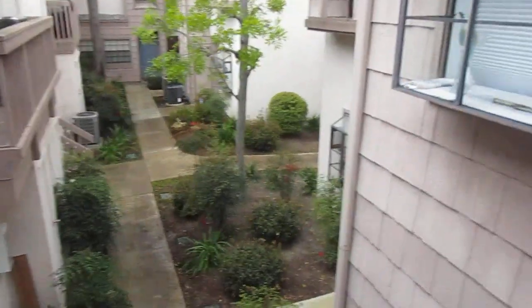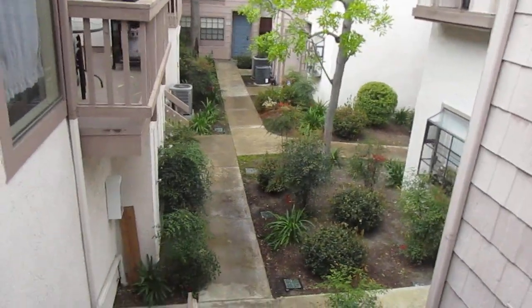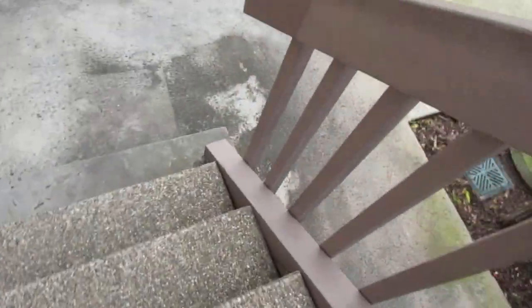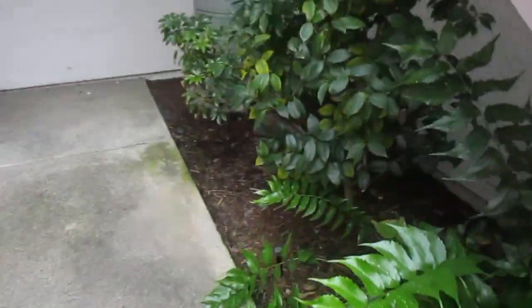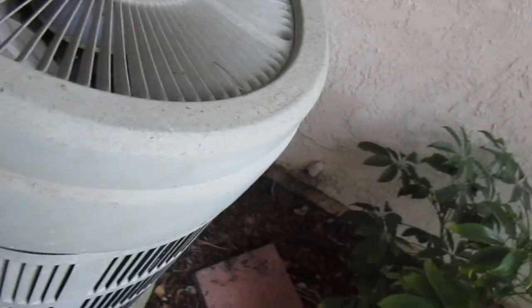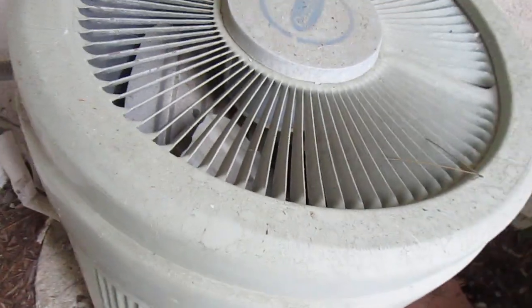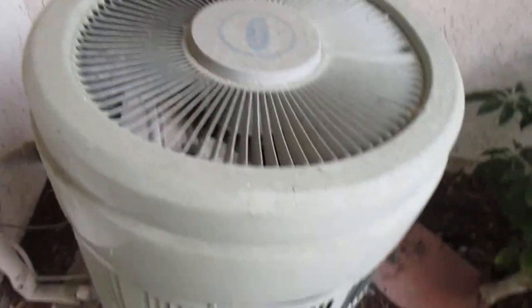Alright guys, so if you can't tell already, I am in another HVAC heaven. I'll show you our air conditioner first. This is another complex, a condo complex. This is an old 80s Carrier round one. This is a model that I've never seen before. It's got 5 fan blades, and a Bristol reciprocating compressor, I'm pretty sure.